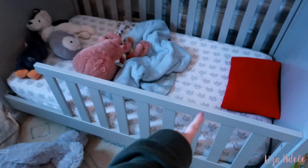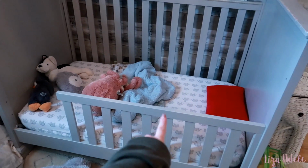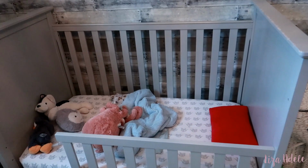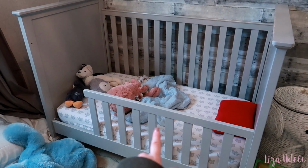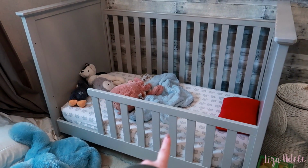So to convert it, we literally just took this railing off here and then replaced it with this little part. Alex did it. It was pretty simple. This crib is from Pottery Barn. When we got this crib, I had also put the conversion kit on my registry because I knew that we were going to convert it someday.